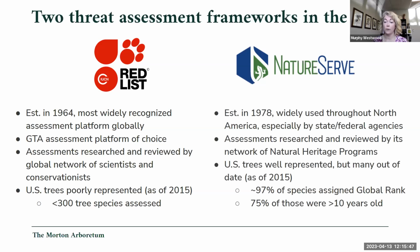It's widely used throughout North America, especially by state and federal agencies. NatureServe assessments are researched and reviewed by a network of natural heritage programs, especially at the state level. So NatureServe and these state and federal agencies work much more closely together than our federal agencies, for example, use the Red List to influence or inform policy. So in that sense, they're two complementary but not identical platforms. They have different audiences and different uses, essentially.